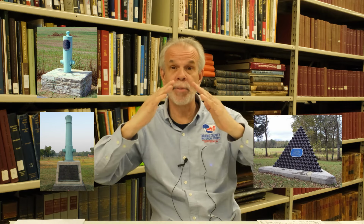At Gettysburg, upright cannon barrels marked the location of the general's headquarters. And in Antietam, upside-down cannon barrels marked the site where a general was killed. At Chickamauga, a stack of cannonballs marks where a general was killed. And at Shiloh, a stack of cannonballs is the general's headquarters. You figure it out.